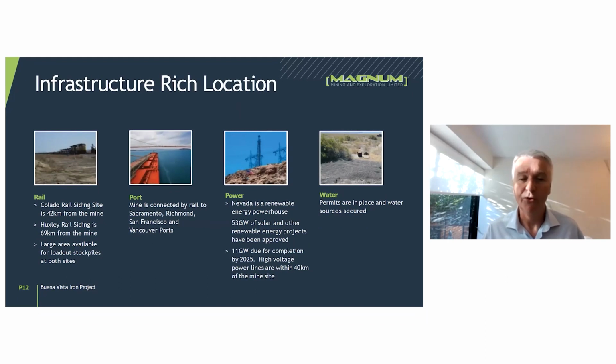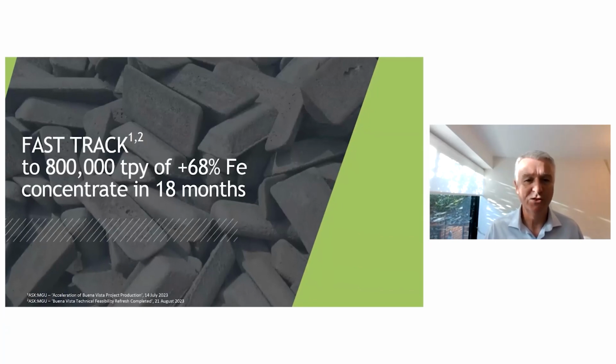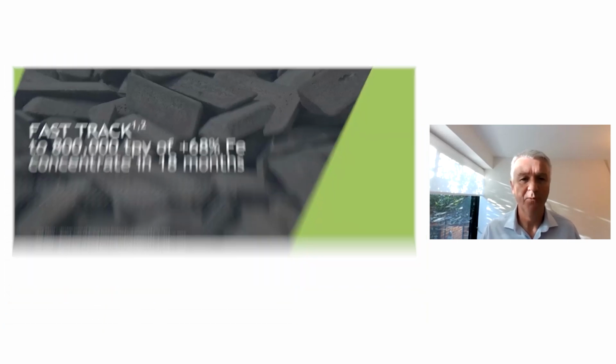It's an infrastructure-rich location. We have rail 42 kilometres away from Colorado, another siding potentially in Huxley, another 69 kilometres away. We're connected by rail to ports in California, Sacramento, Richmond, and also Vancouver up in Oregon. So a lot of renewable energy projects have been in the area, and we have water permits in place. So I said we've got a fast track to 800,000 tonnes per year of 68% Fe.